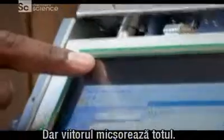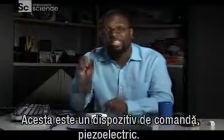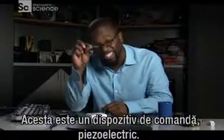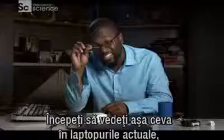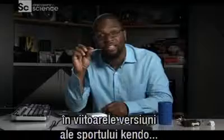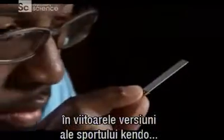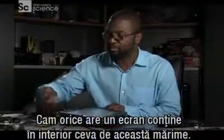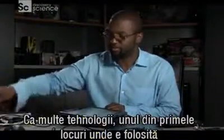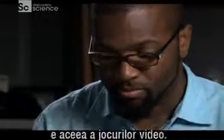But the future gets a lot smaller. This is a piezoelectric actuator. Look how small and thin that is. You're already starting to see these in today's netbooks and laptops. Future versions of the Kindle, and pretty much anything with a screen is likely to have something this size in it. Like many technologies, one of the first places they show up is in gaming.